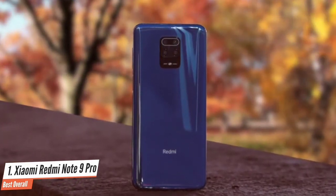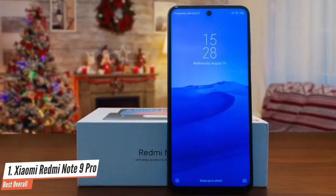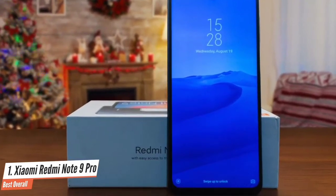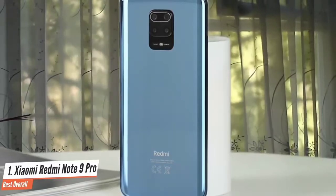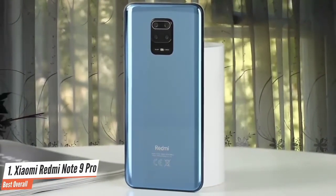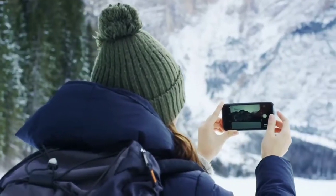The quad camera setup includes an 8-megapixel ultra-wide sensor, a 2-megapixel depth sensor, as well as a rather questionable 5-megapixel macro sensor. The primary shooter this time around, however, is a 48-megapixel Samsung GM2 sensor. If flat-out performance at a low price is what you want, the Redmi Note 9 Pro still delivers the best bang for the buck.